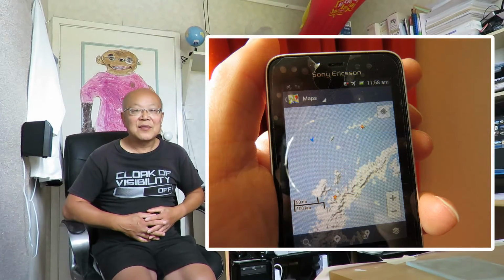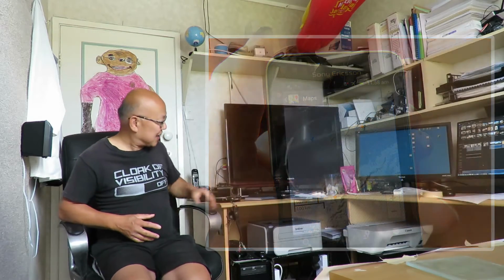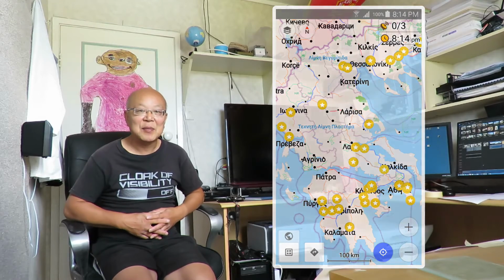Next was an upgrade from my tiny Sony Xperia phone, which wasn't so tiny when I bought it, to the Samsung Galaxy S5, which flawlessly took us through 200 GPS points in 10 countries, controlled the GoPro camera, and lastly performed as a phone.